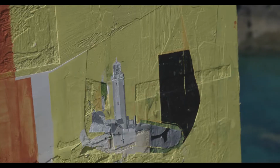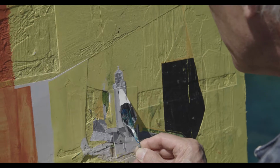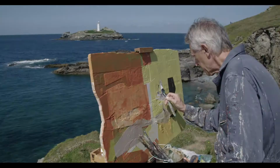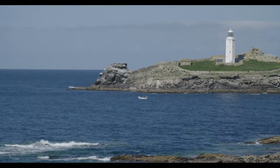Godrevy is most likely the lighthouse immortalised by Virginia Woolf in her book To the Lighthouse. Her family, when Virginia was a child, used to spend the summers at Talland House in Carbis Bay, St Ives, overlooking Godrevy Island.